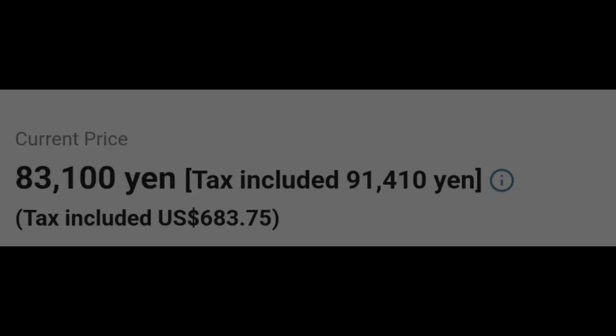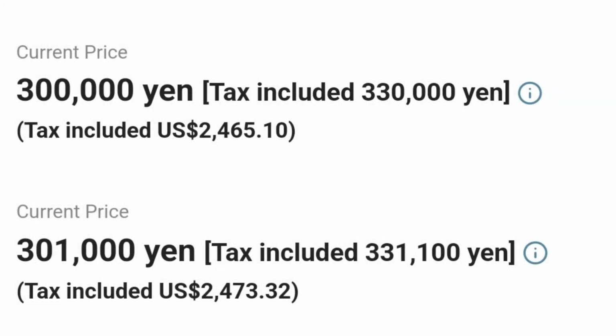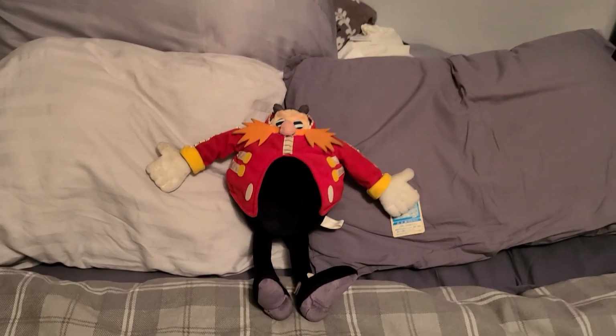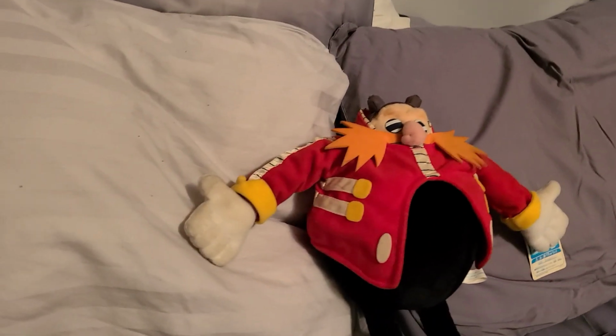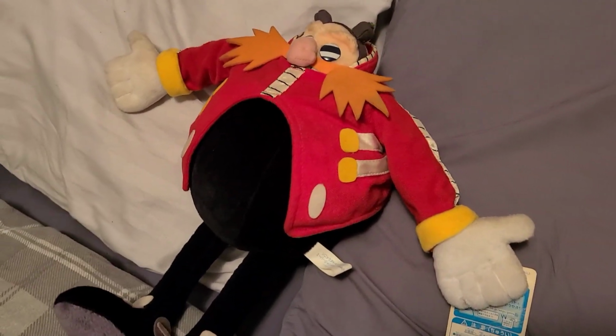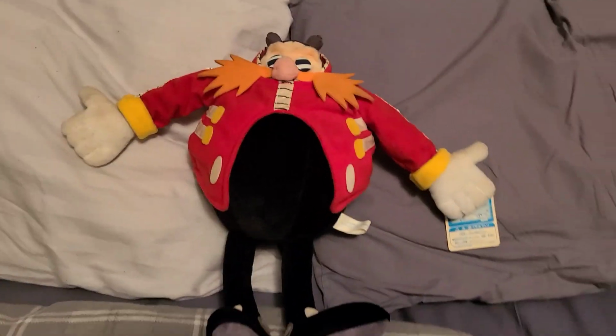While yeah, I did pay a lot, it was significantly less than what SA2 Shadow and Rouge ended for. So I was still super excited to get him. After a few weeks of gathering cash and waiting for him to be delivered, he finally arrived. So, here he is, the rarest Sonic plush currently in my collection.